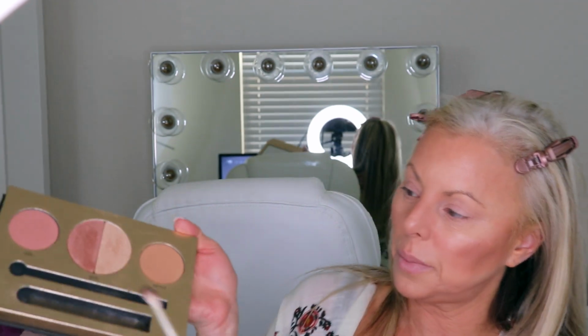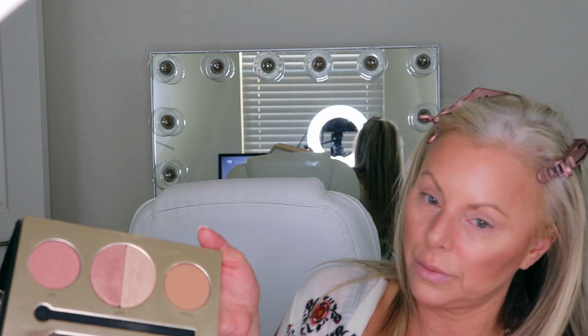I am going to go ahead now, and on my eyes, I'm going to start putting this on using an all over brush. Actually, in my crease, I'm going to put in the shade Shy. I'm just going to put that in and start building it into the crease.